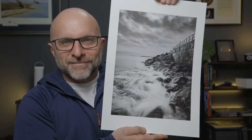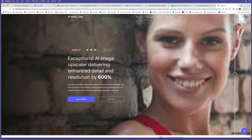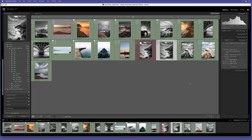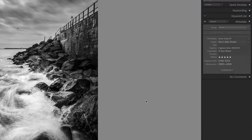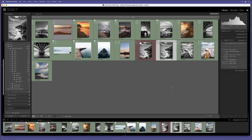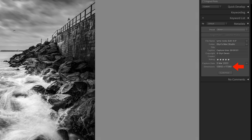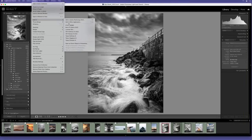So I'd already printed an A3 of this image, which looks incredible. But for the 72-inch print, I had to scale it up, and for that I used Topaz Gigapixel AI. In Lightroom, here's the edited image, and we can see that the longest side is 4,008 pixels. The version I upscaled is this one, labelled red, and if I click on it, you can see it's 17,280 pixels on the longest side, so over 4 times the original. I'll send this upscaled version into Photoshop.